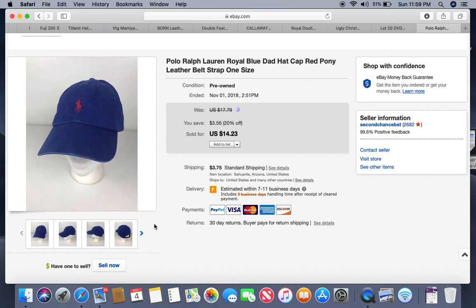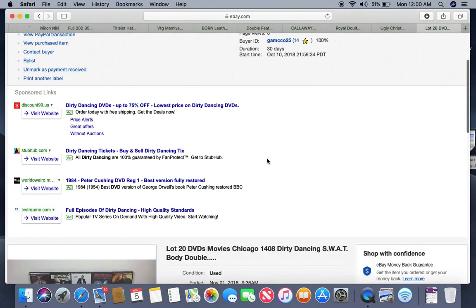Anyhow, we got this at the Goodwill bins, and it is a clothing item that weighs maybe 2 ounces, so I probably have about a quarter into this. Listed, it took less than a month to sell, and we sold it for $14.23.